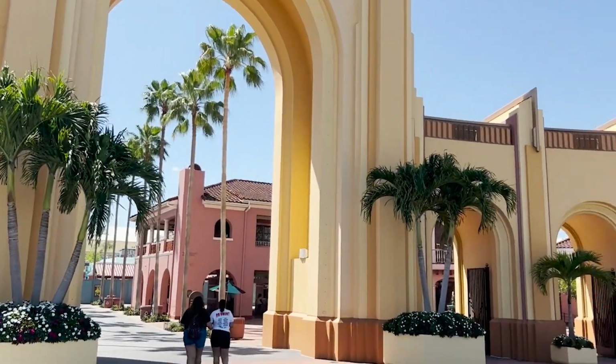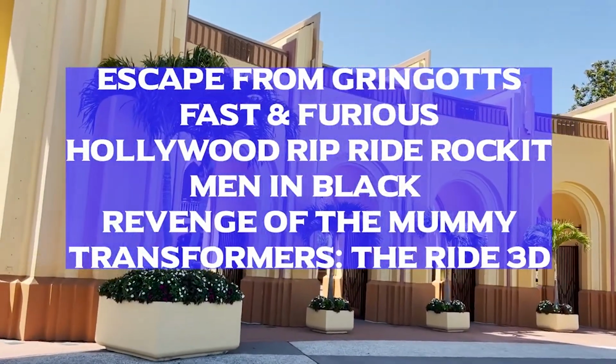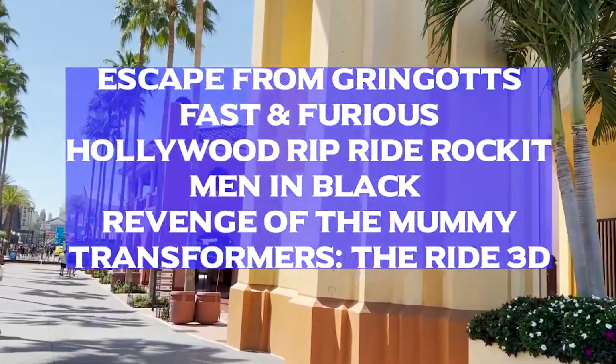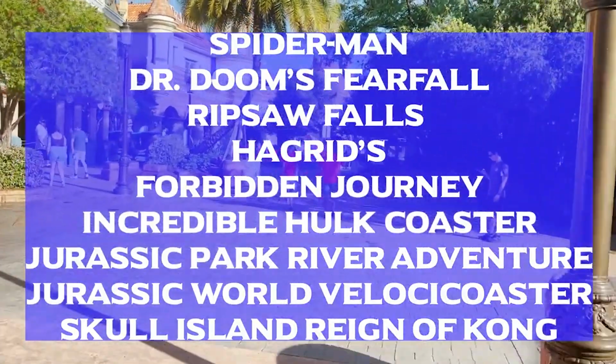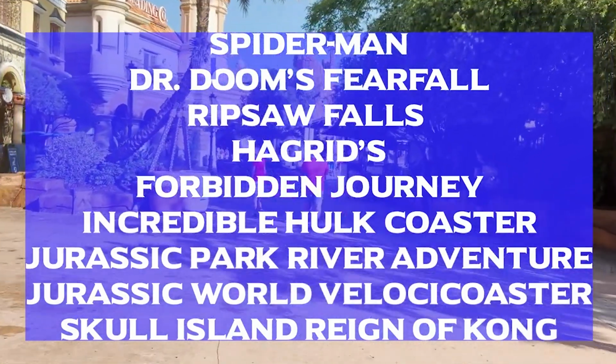That brings us to our next point, and that is which Universal Orlando rides have a Single Rider line. In total, there are 15 Universal Orlando Single Rider lines. However, it is important for me to note that Universal does not always have the Single Rider lines open. It really depends on the day and depends on the ride. So be sure to just keep that in mind as you're going about your day.